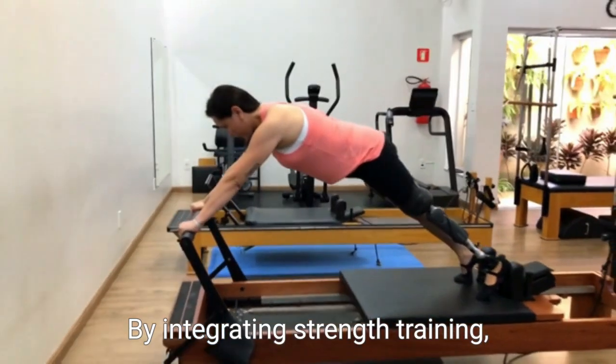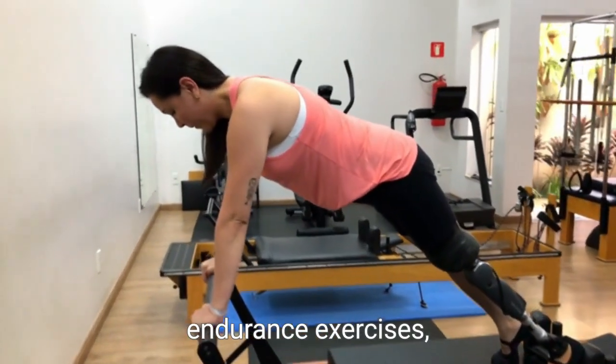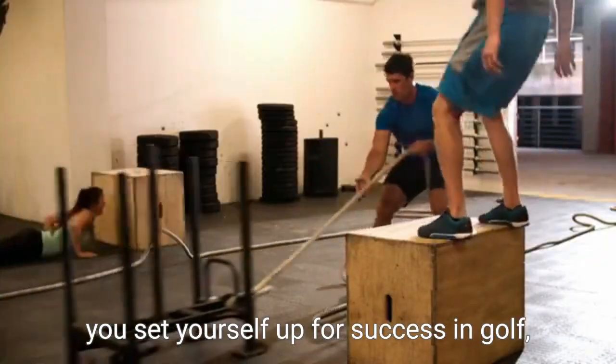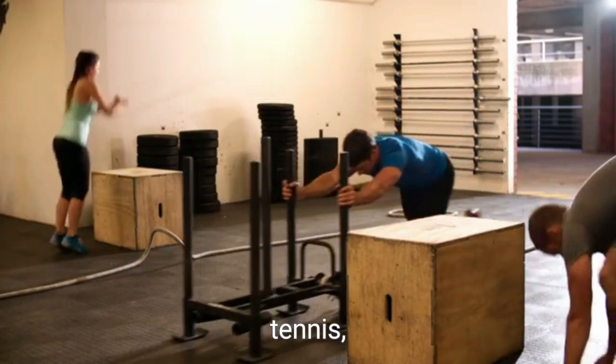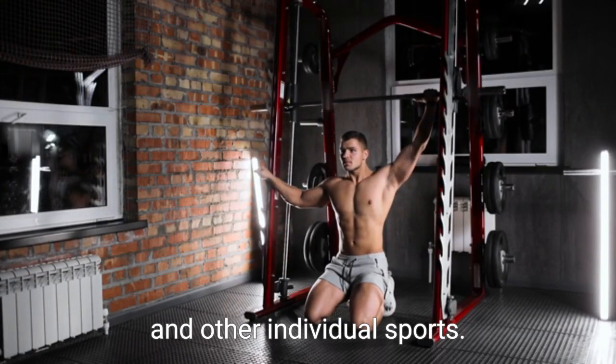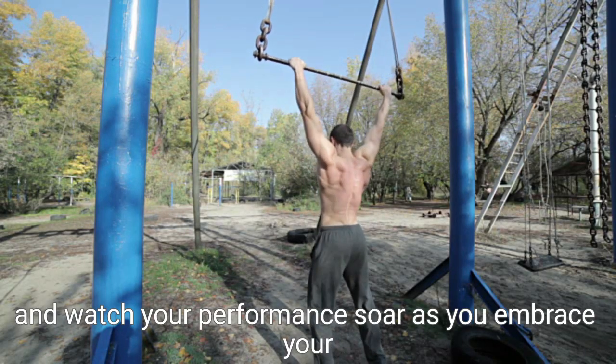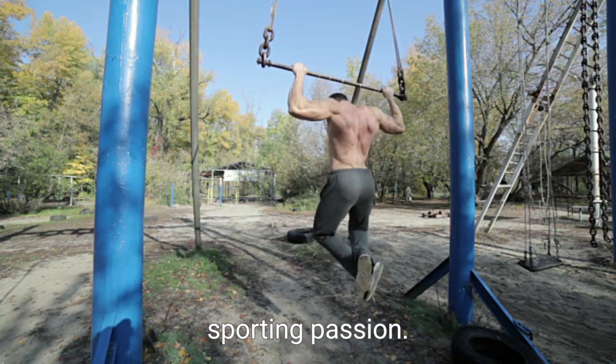By integrating strength training, flexibility, endurance exercises, and proper nutrition into your routine, you set yourself up for success in golf, tennis, and other individual sports. Elevate your fitness game and watch your performance soar as you embrace your sporting passion.